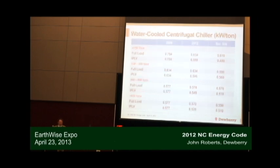Water-cooled chiller, also going down. Say you have a 500-ton chiller: in 2009 that's 0.577 kW per ton. It's actually almost the same in 2012. And if you go with the optional path, you're down to 0.57 kW per ton. Now these are all ARI standard conditions.